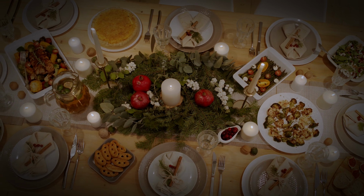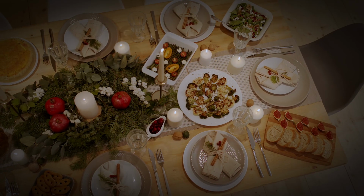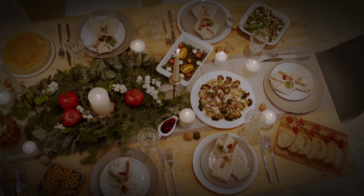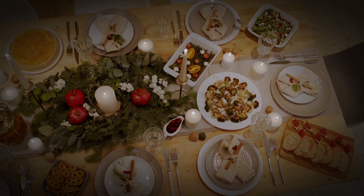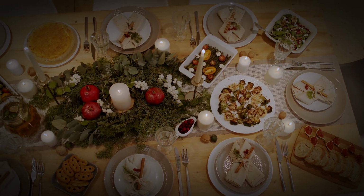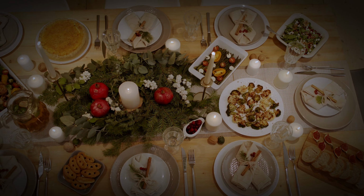This recipe can be easily customized. For a spicier version, add a pinch of red pepper flakes when sautéing the vegetables. For a creamier texture, stir in a splash of heavy cream or a dollop of ricotta cheese before serving.